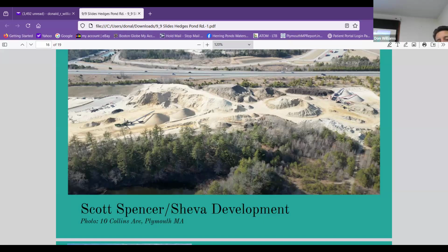And I heard the developer, Mr. Spencer, talk about that time after time. I heard Mr. Quinville, the chair of our select board, promote this project and tell us that it was great for our community. It was going to generate revenue for the town. All it generates is a few dollars in earth removal fees. And we have a sand and gravel mining operation because the landowner claimed they couldn't build within the existing topography.